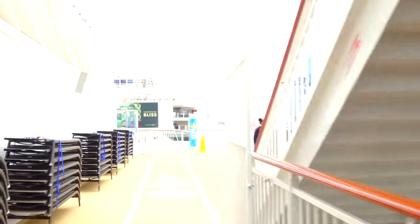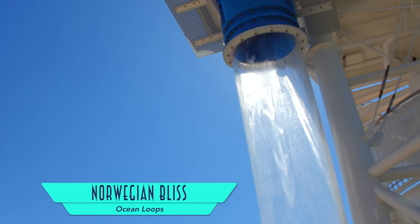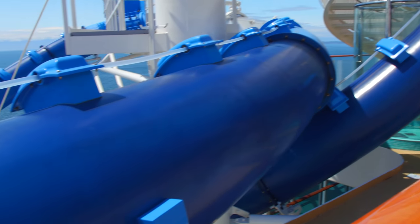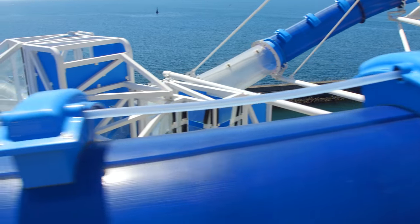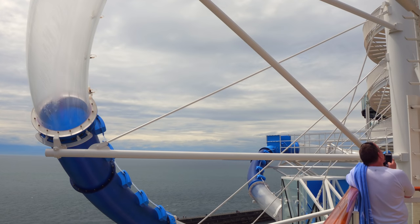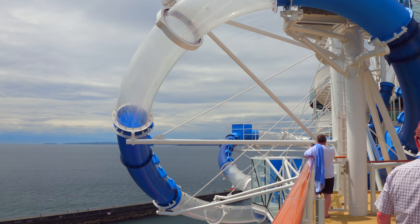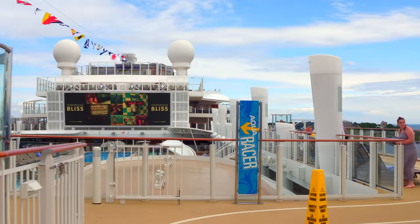Finishing the jogging track to the other side, of course, brings you to the even more thrilling Ocean Loops water slide, with its speedy descent into a figure eight of twists and turns, including sections suspended over the side of the ship, and multiple uphills and downhills. Cameras aren't allowed on board, but you can see just how much momentum riders gain here, from start to finish. Suffice it to say, it sure is a blast.